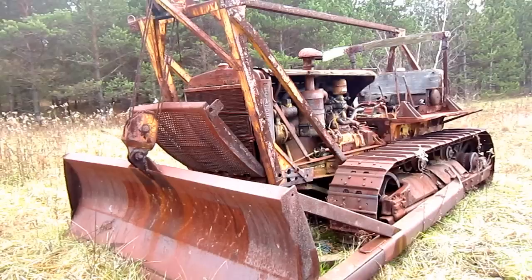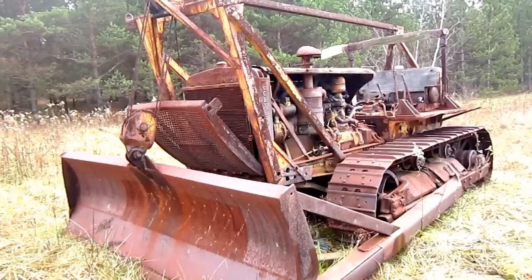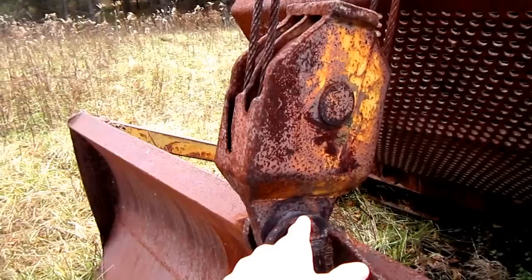It wasn't until 1945 when Caterpillar started building its own blades after the termination of the joint marketing agreement between RG LeTourneau and Caterpillar in 1944. This is a cable machine, okay? There are no hydraulics on this dozer. And right here in the front, you can see where the cables run down, connect to the bottom sheaves on the top of the dozer blade, and this is basically all you get on one of these older cable dozers.